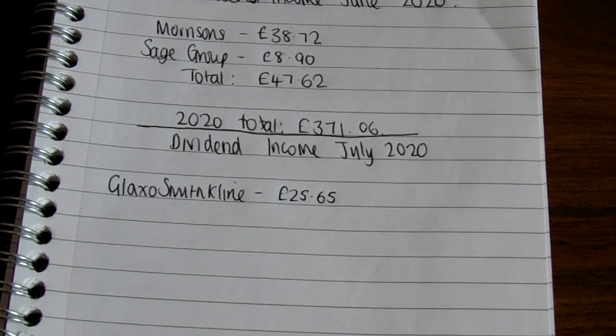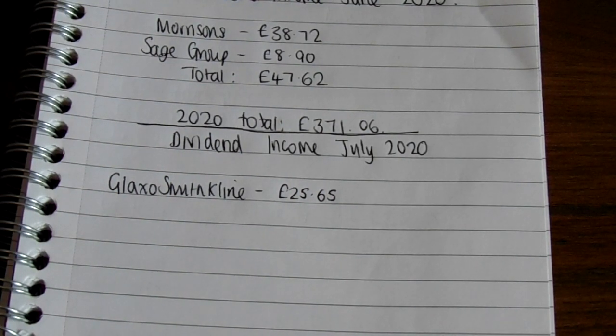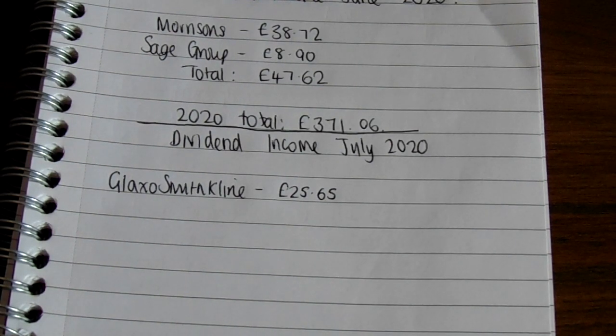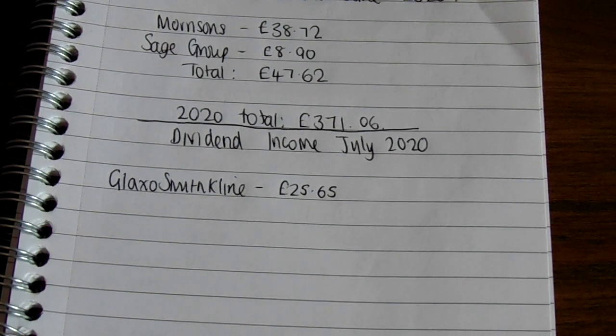So in terms of a dividend paying stock, it's quite good. I think it's the only one I have that pays quarterly. Most of the ones I have either pay once or twice, so that's quite a good one to have in my portfolio to build that dividend income stream. Yeah, it's not a lot. That wouldn't pay for any of our fixed bills by itself, but there we go.